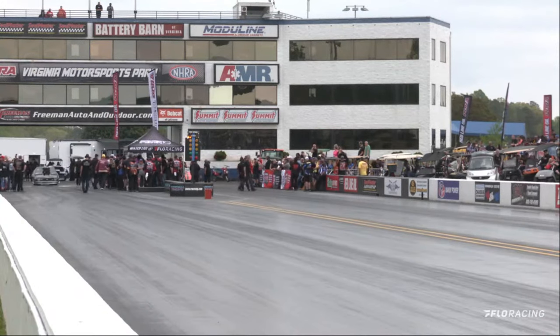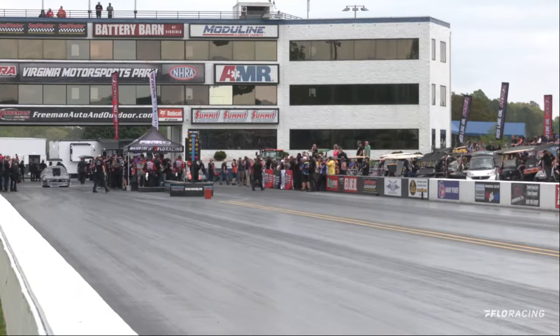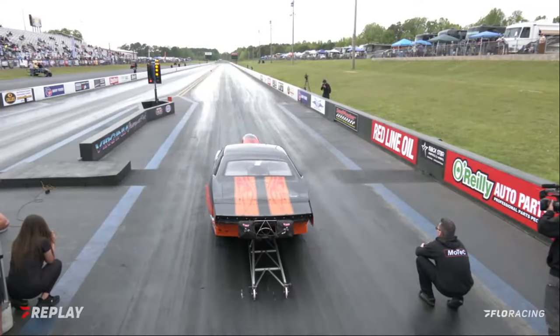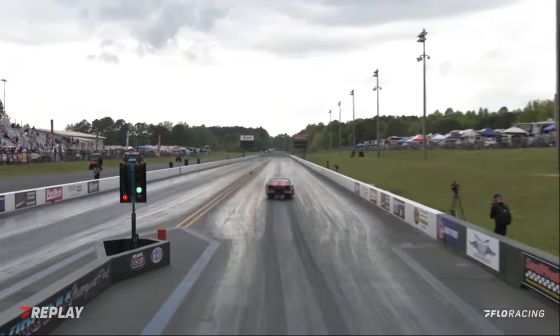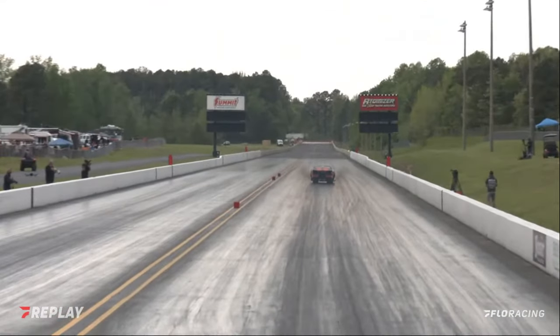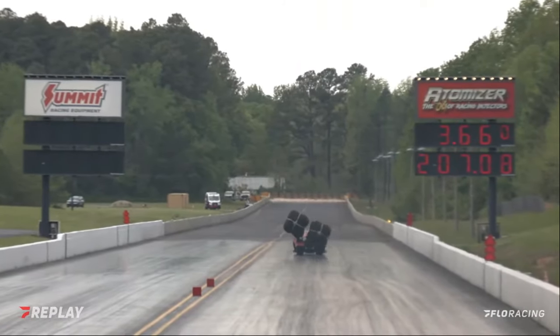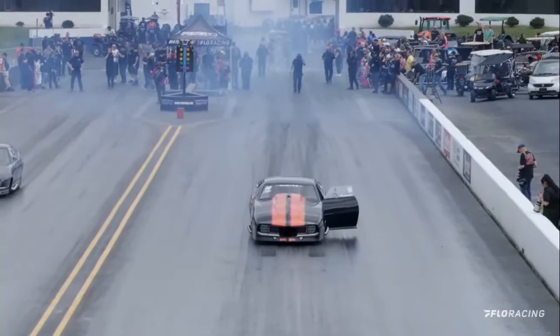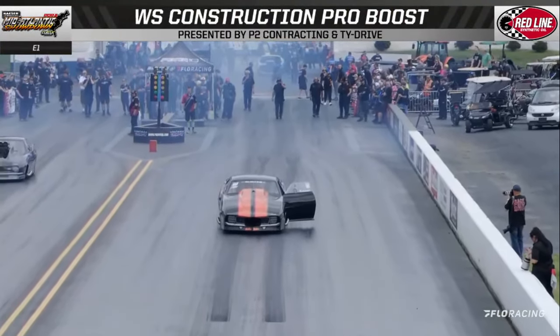Now we'll roll right into the next category, Pro Boost, and they're in the water box. At WS Construction Pro Boost, presented by Time Drive and P2 Contracting, our first pair out. Johnny Camp, left side of the racetrack. The Hells Bells, 1969 Camaro out of Canonsburg, Pennsylvania. NGK Spark Plugs, Tatman Electric, Camp Brothers Concrete, Proline, Pro Charger, and Fuel Tech on board this sleek black machine.